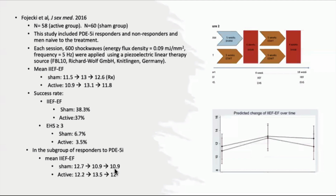Another study was done by Fojecki, where he examined 58 in the active group versus 60 sham. This study included PDE5 inhibitor responders, PDE5 inhibitor non-responders, and patients naive to the treatment. He used another machine and a different protocol, where he gave 5 sessions over 5 weeks, one session a week, and each session the patient would receive 600 shockwaves. As we can see here, they would have the shockwave for 5 weeks, then a break for 4 weeks, then the shockwave for another 5 weeks, then a break.